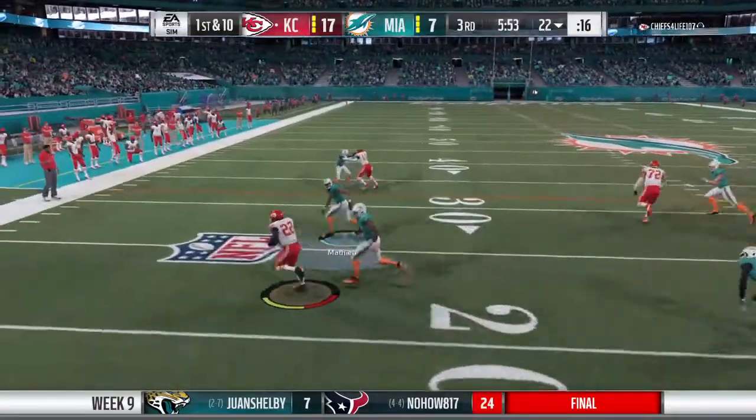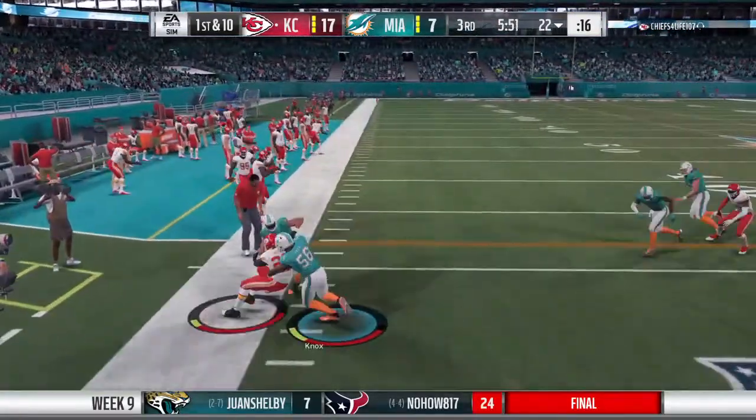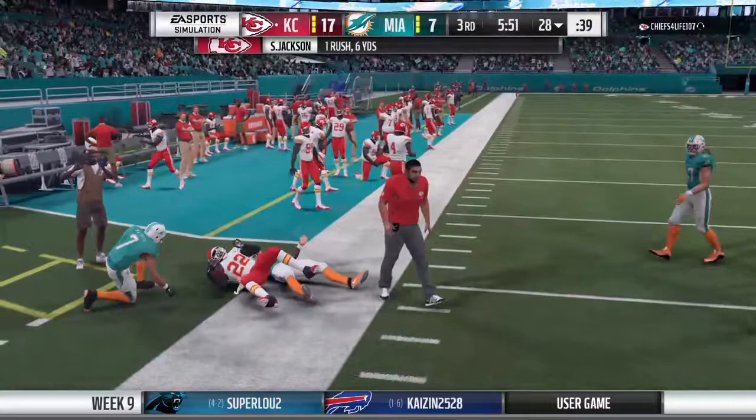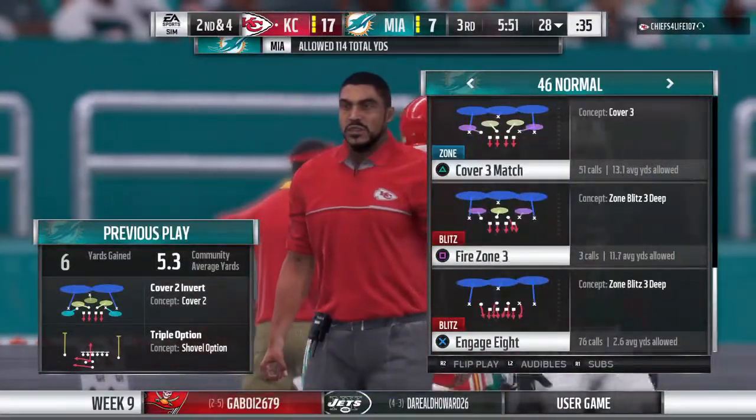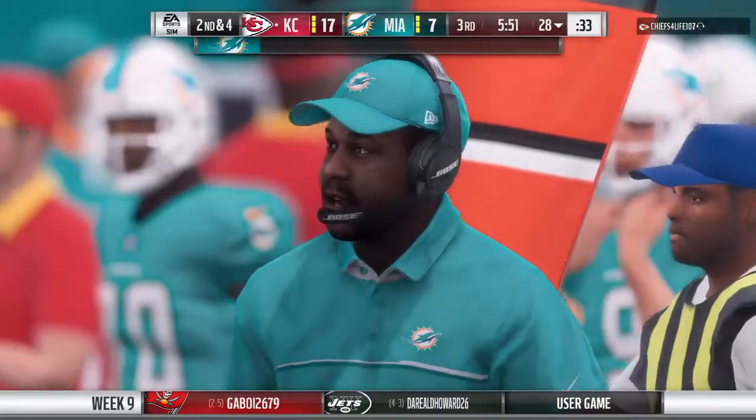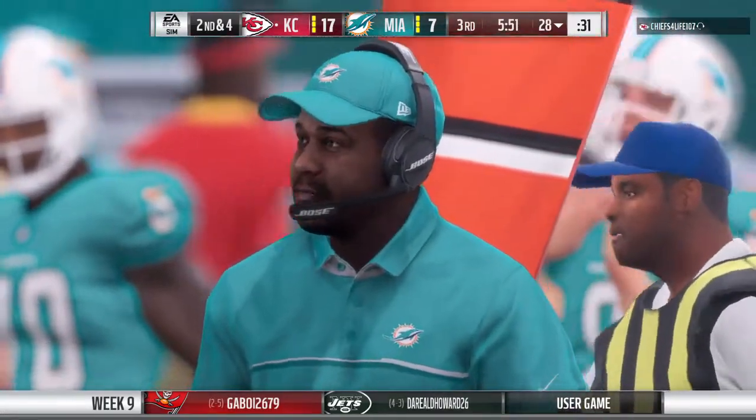Able to push his way through. It's a 6-yard pickup, and it gets him to 2nd and 4. Third quarter, and you've got the lead. You're not ready to go into that 4-minute offense to close the game out, but a running game can really benefit your team right now.